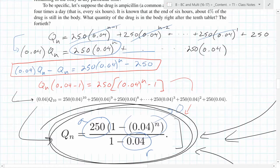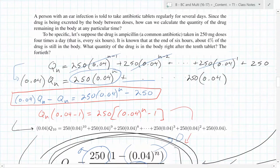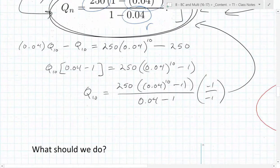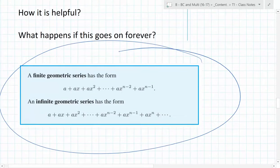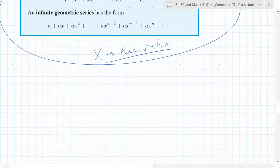This is with specific numbers, but could we have done this math instead of 250? Could we have written a? Instead of 0.04, could we write R? Yes. Would it change any of the math? Nope, it wouldn't. Okay, so this is what you saw in your book, right? In this case, X is the ratio. The only reason I'm saying that out loud is because you're gonna see it in your book, and there's no way for me to take it out of the book. Ratio should be R, meh.